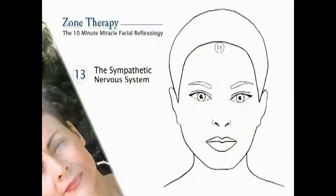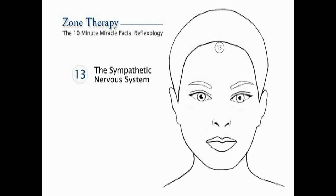Number 13, sympathetic nervous system. Work the center point high on your forehead in a half-inch radius as hard as you can for 30 seconds. Massaging this area tones up the whole nervous system and brings a sense of peace and tranquility. This feeling of well-being is always reflected in the face.